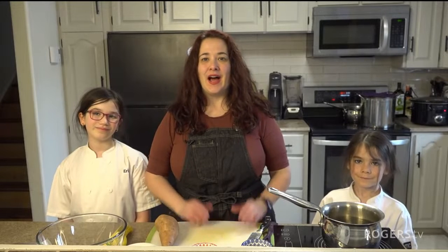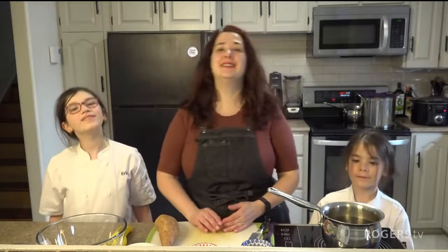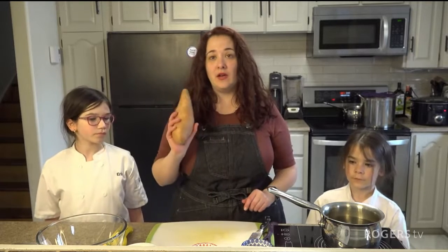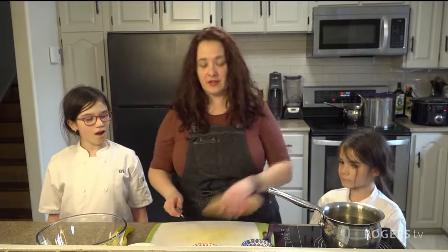All right, welcome back. So while we're waiting for our beef stew to cook, we're going to start on our brownies. So the first thing we're going to do is, I've already washed my sweet potato. I'm going to cut it up into fairly small pieces.